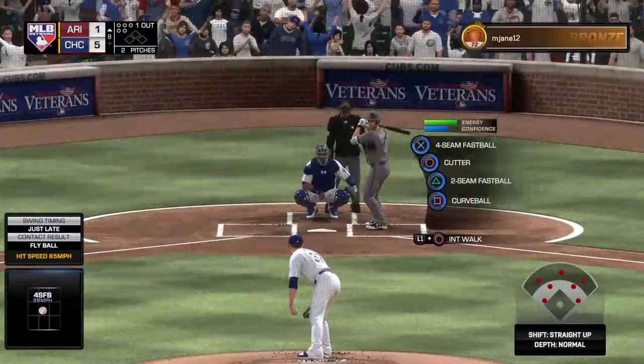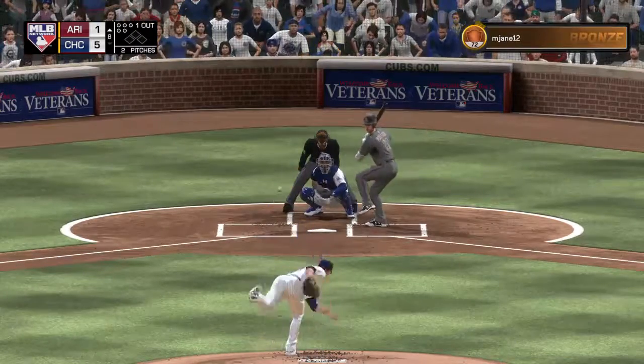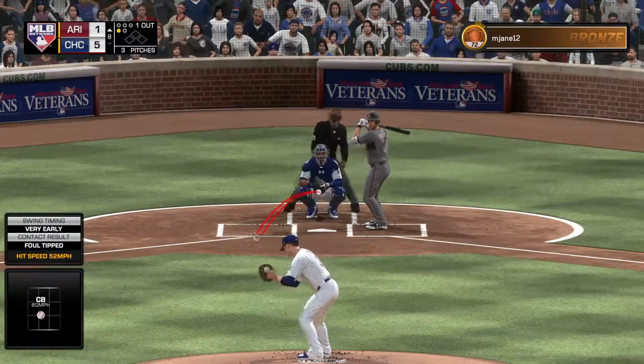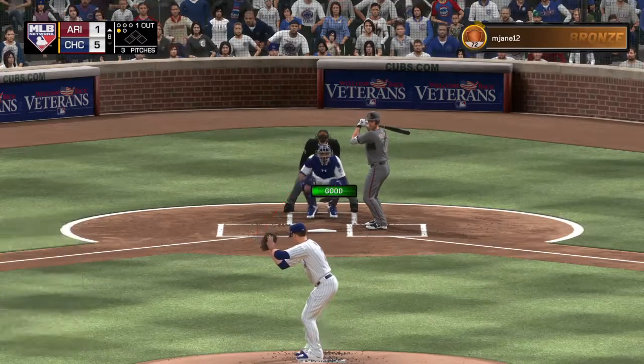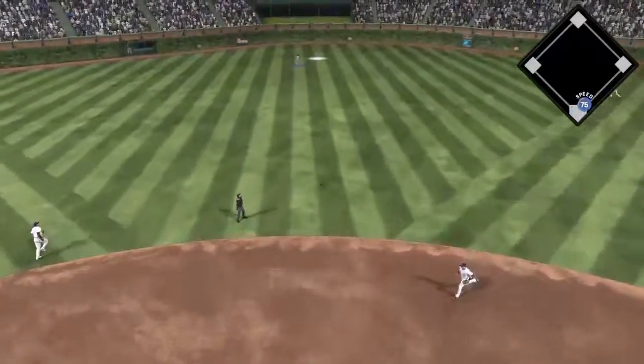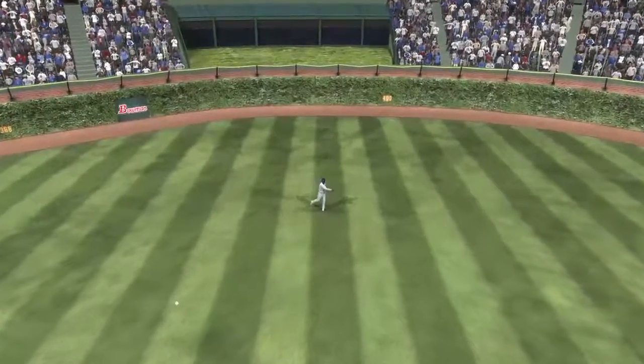Number 11. Standing in, A.J. Pollock. He's got a hit in 3 at-bats to this point. Here's a first pitch chopped foul right at home plate, and that's the first strike. The 0-1 sent out to straightaway center field. McCutchen is under it, and he makes the catch for the second out.